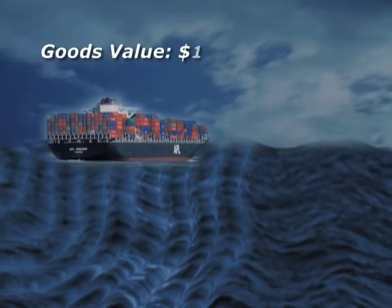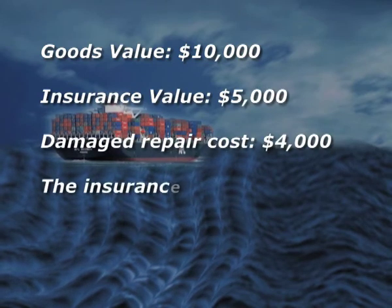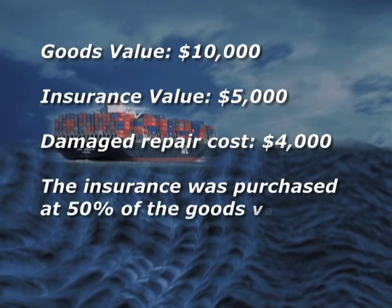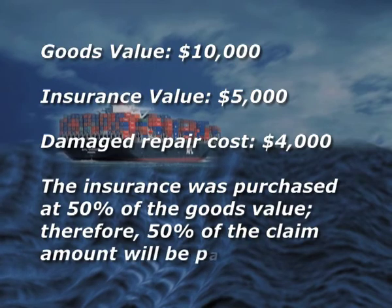It is important to insure goods for their proper value. If a shipment is underinsured, then the claim will only be paid to the percentage that the shipment was insured for. For example, the value of goods is $10,000, insurance value $5,000, damaged repair cost $4,000. The insurance was purchased at 50% of the goods value, therefore 50% of the claim amount will be paid. If a shipment is over-insured, you are not able to get coverage beyond the repair or replacement costs. The result is an overpayment of premium.